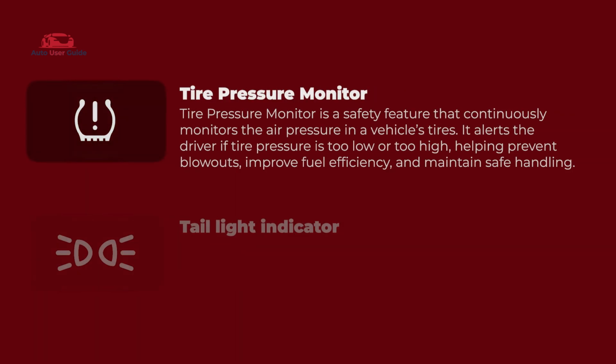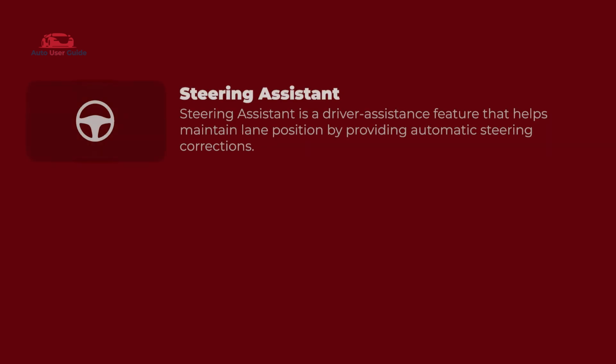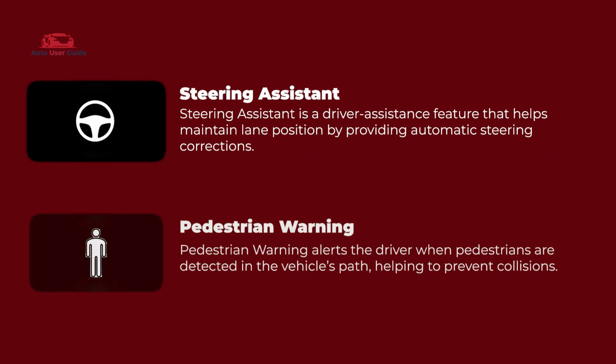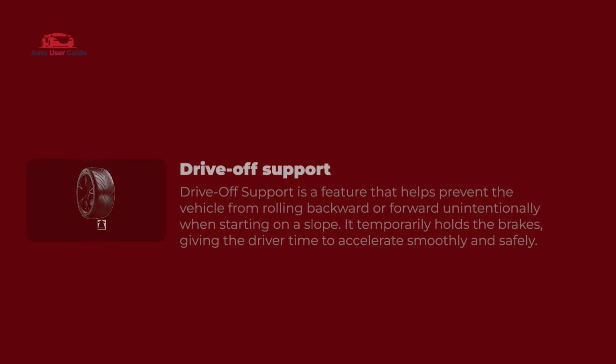Tire pressure monitor, tail light indicator. Steering assistant, pedestrian warning. Drive off support.